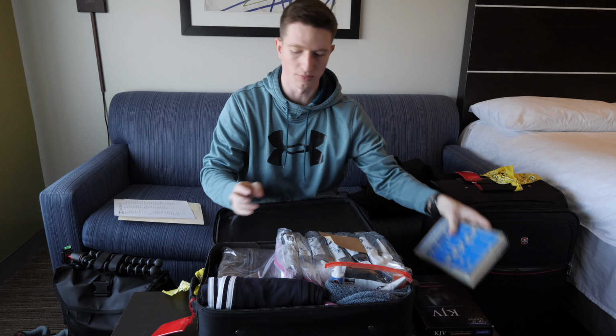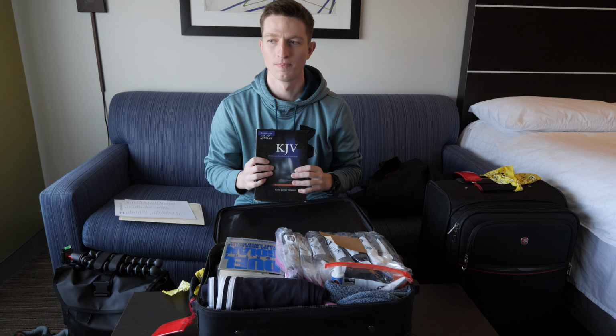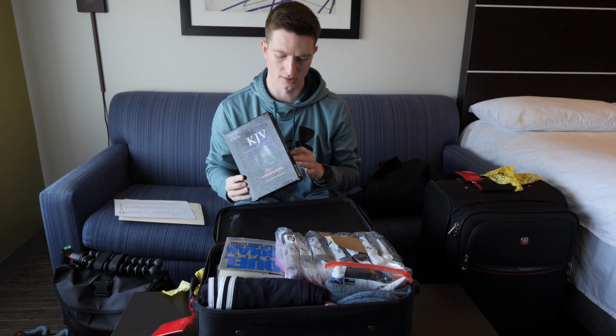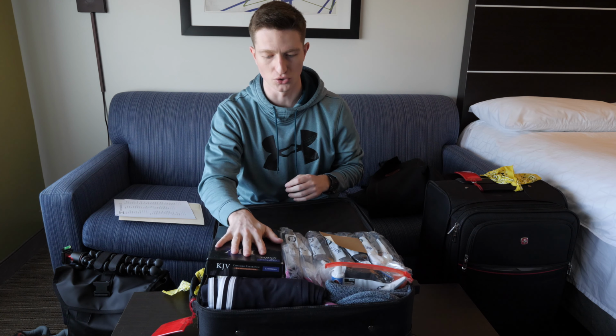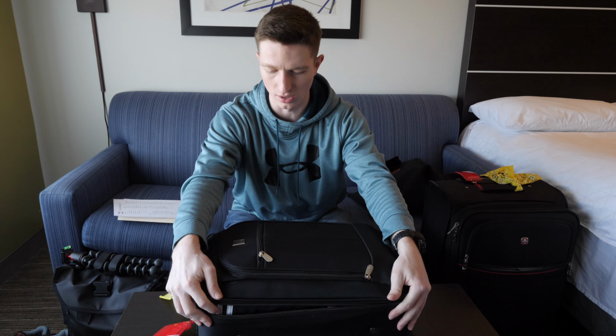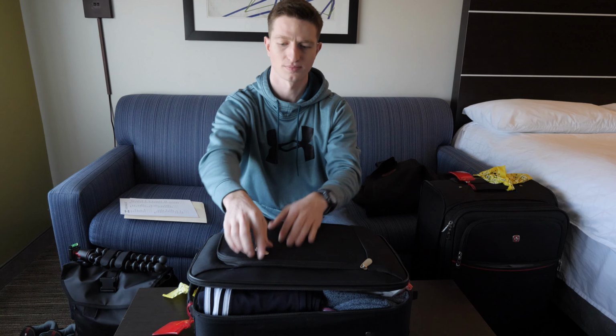You really want to make sure you bring a Bible. A lot of people say don't bring your nice Bible, but I really want to bring my nice Bible. I'm just going to take care of it. It's in this box, and I want to make sure I have that with me in the mornings for my devotional time. So if you can take care of your Bible, if you're going to put it in something that's well protected, it's well worth figuring out a way to bring that.